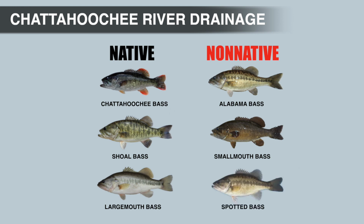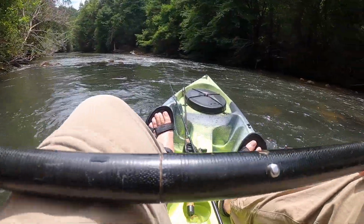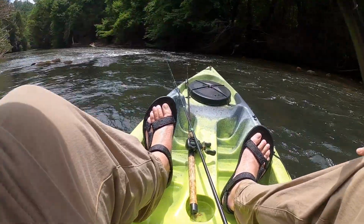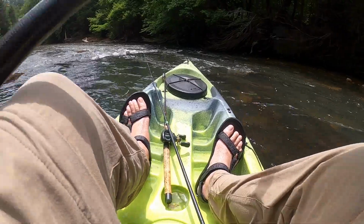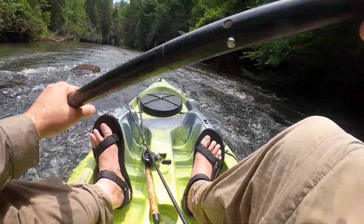Spotted bass were first documented above the fall line of the Chattahoochee River drainage in 1968. Today, the Chattahoochee bass is locally extinct throughout most of its former range, but we have found one of those special areas, maybe the last one, that has not been heavily impacted by land use changes or the illegal introduction and spread of non-native species of black bass.